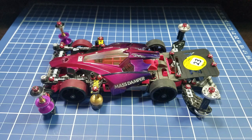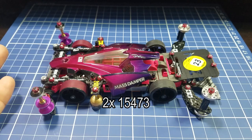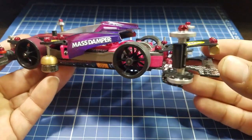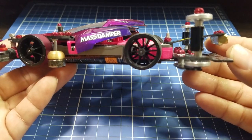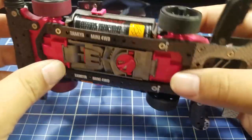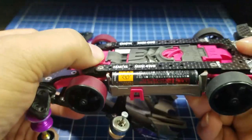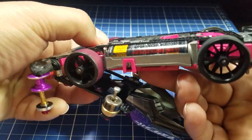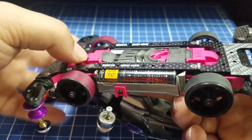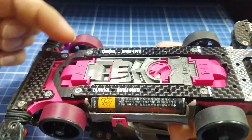Item number 15473. You're going to need two of them, because I don't use a lot of the spacers in that set, but what you do need is four of the 6.7 millimeter spacer. You need four of them for the suspension right there. The spacer that's inside is 6.7 millimeters, on all four, and then a 1.5 millimeter spacer that's underneath that from this side.